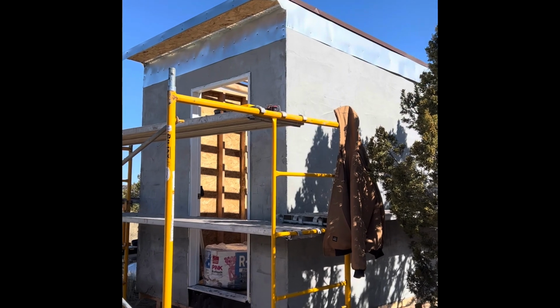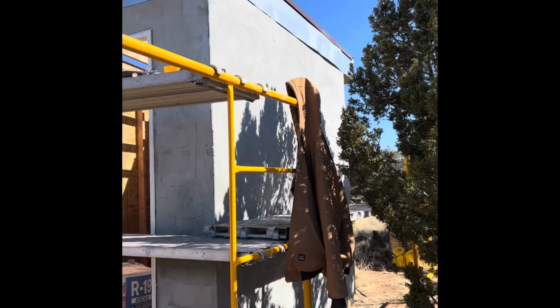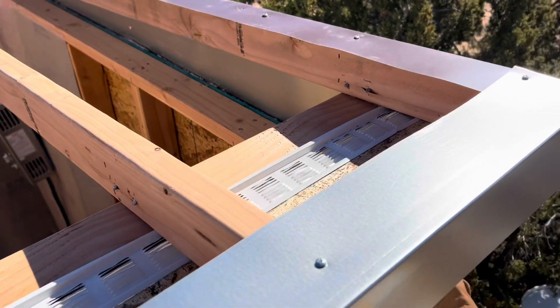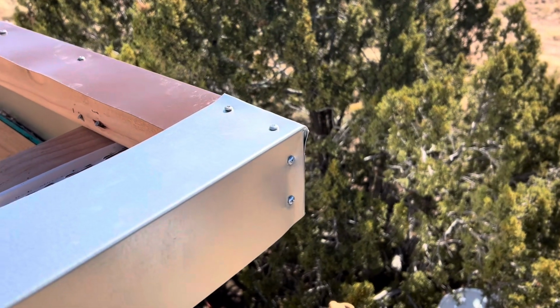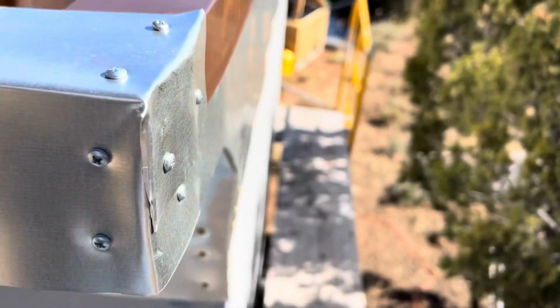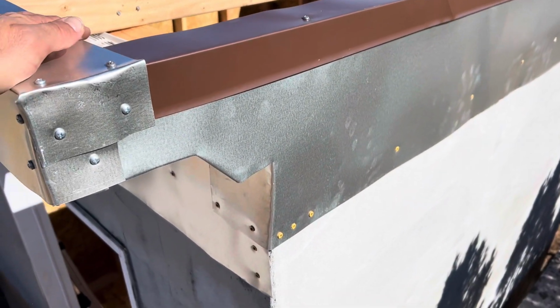Well, I'm still building. My brother came out 2 days ago and we did the mortar lath over the whole thing. So I've been at it. I'm sorry I haven't shown you all the steps to flashing this and covering this up so that the weather and the rain keeps out.